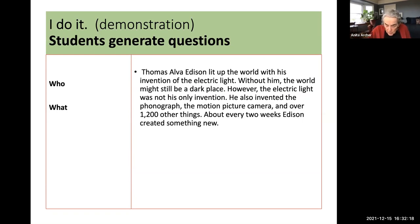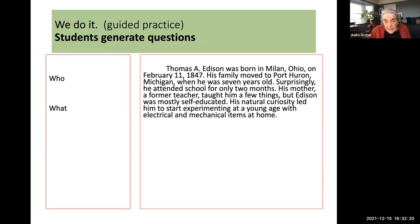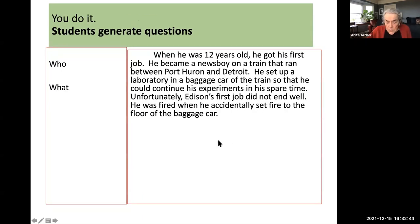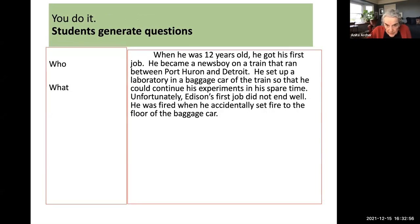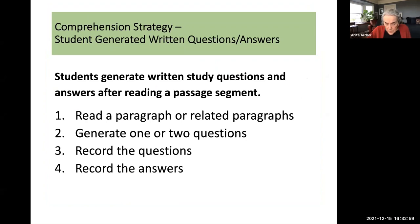Good. So we went through many paragraphs and came up with who questions, like who taught Thomas Edison, because he only went a few years to school, and it's his mother. And who started experimenting with science very, very early in his life? Thomas Edison. So we practiced with who. And then we happened that next day to use the same paragraphs, and I taught them what. Again, I do it. We do it together, scaffold and help, and then we practiced it with them.